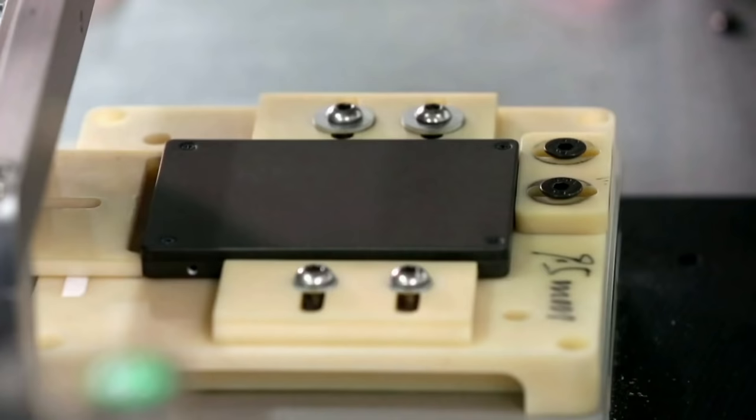Every solid-state drive is then labeled. Let's be honest, this is probably the only part of this process you won't need to rewatch to understand.